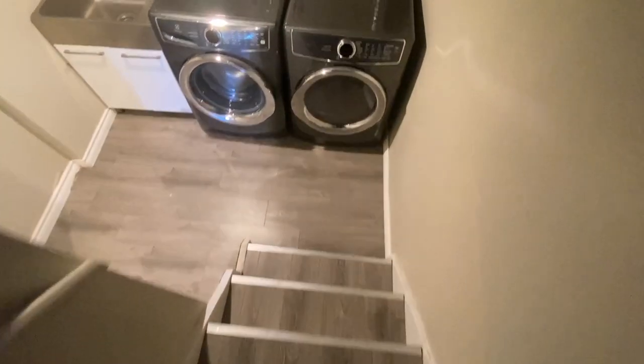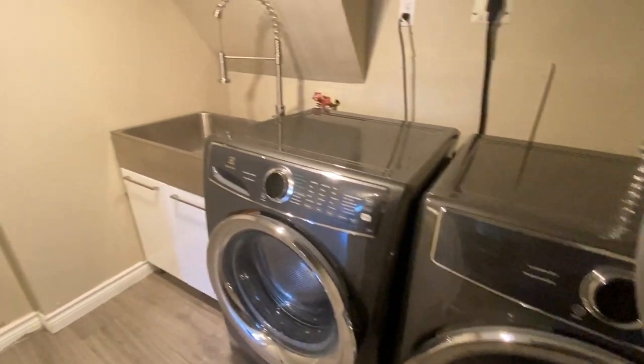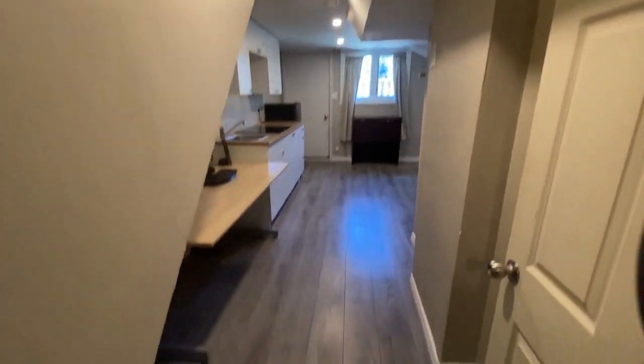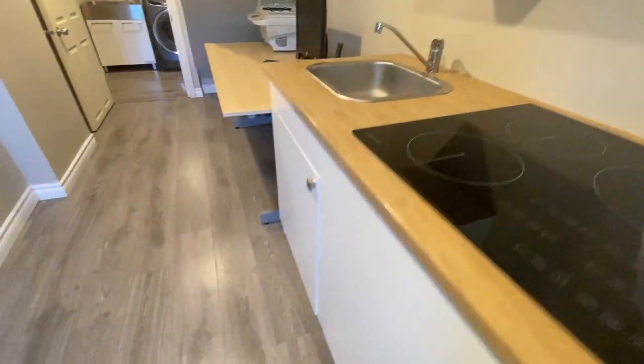Okay, we're gonna go check out the basement now. Okay, I thought it's nice to have laundry right here. And then you block this door off so that you can rent this portion out. I'm not sure how legal it is to have this, but it's something we have to inquire about. Yeah, so you got like a kitchenette here, you got a stove, you got the fridge.